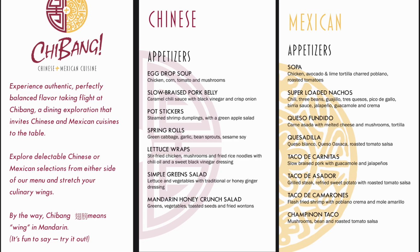I was really excited for this restaurant that combines two of my most favorite types of food, Chinese and Mexican. Normally, guests get one free entrance or included entrance into ChiBang's for dinner, with subsequent visits being just $8. Not bad. But for now, those on the Jubilee can visit as many times as they want without paying an extra fee.